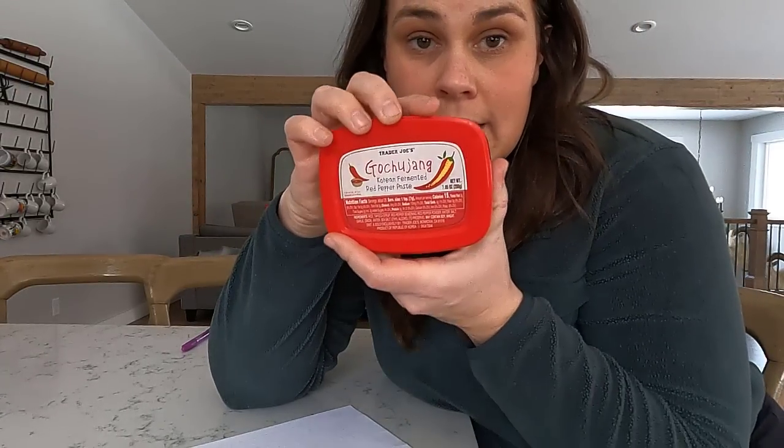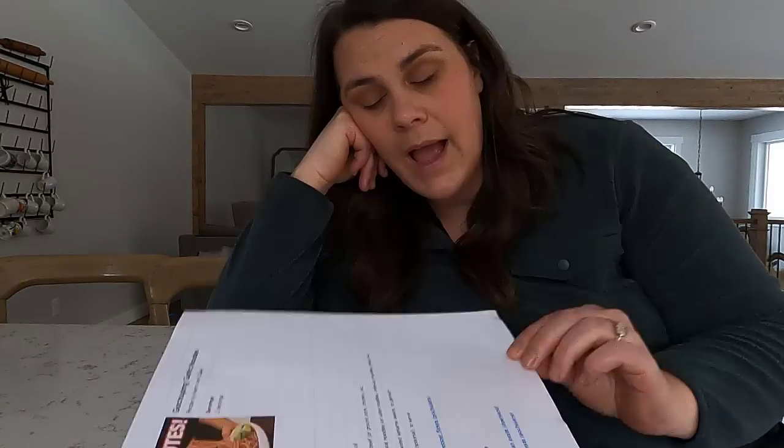Gochujang from Trader Joe's. Our lovely viewer Lisa sent this in a box, and she also sent me an email with some recipes we could try. I don't have everything in this recipe, but I think I have enough things that we can give it a try. And we're gonna make some moose gochujang garlic noodles.